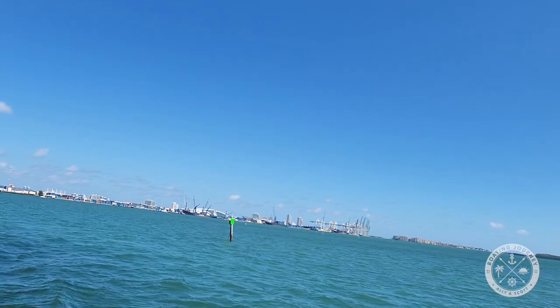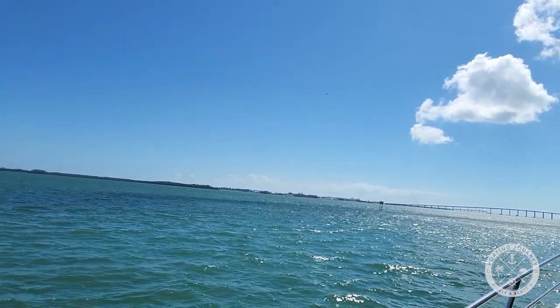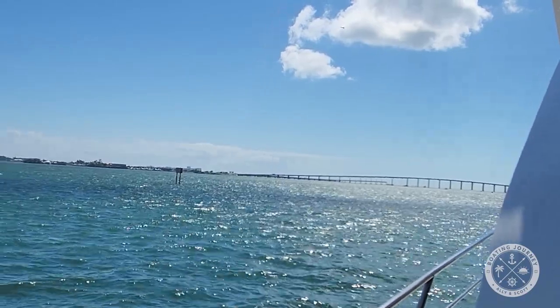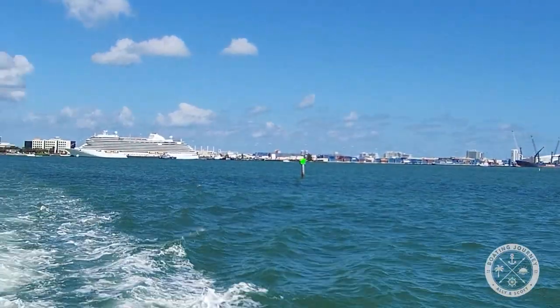So again, that gives you an idea of the port. And then this is the Key Biscayne Bridge. Okay, it's choppy in this key. Wow. Cruise ship.